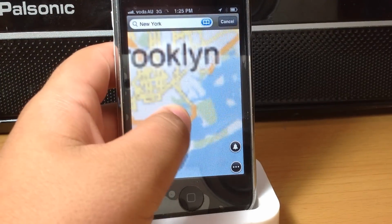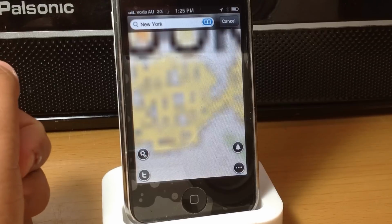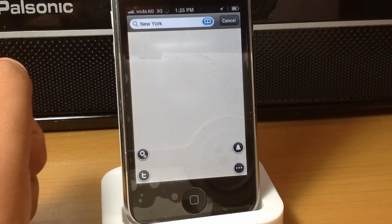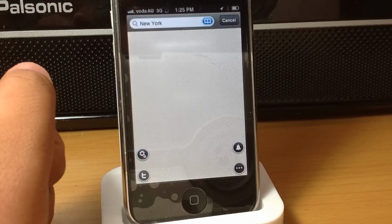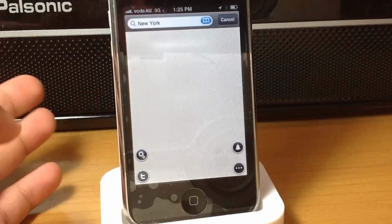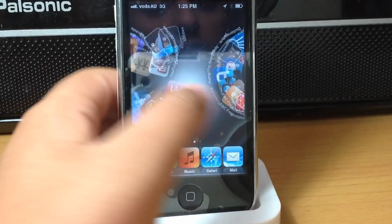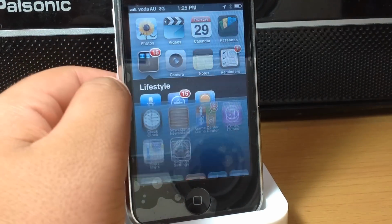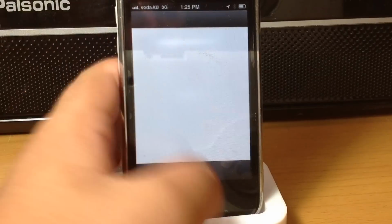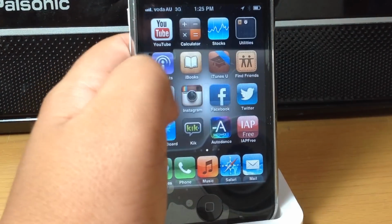Okay, that's it. Just wait for it to load. But you guys get what I mean, right? This is the application. All you do is just go through the App Store and you get it from there. Sorry about that, because I'm just running on 3G, so it's quite slow.